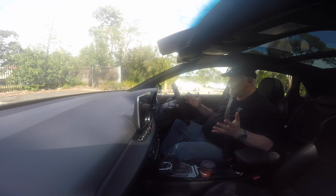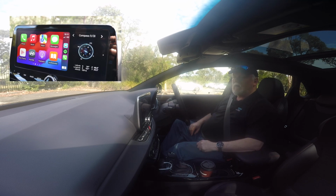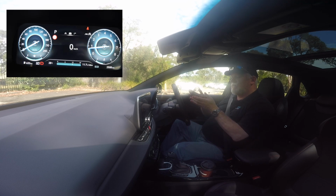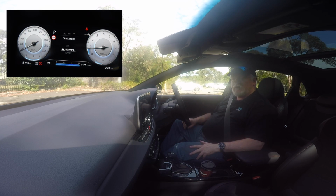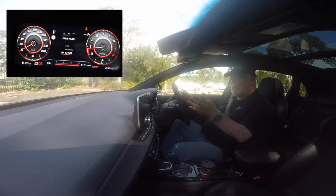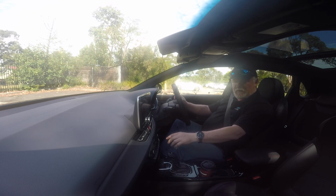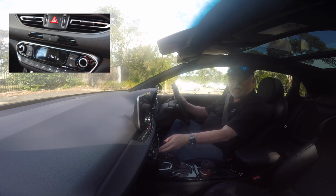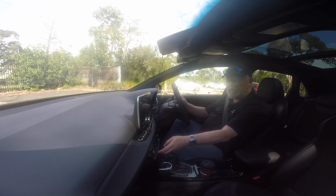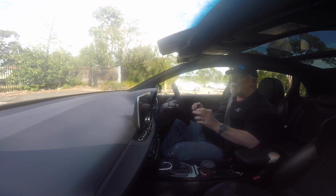Very nice, very familiar in here. We've got the twin 10.25 inch display screens, the touchscreen here for the infotainment system, as well as a full digital instrument cluster as well, which looks very, very nice. It's a familiar layout, all the controls exactly where they've always been in the i30. Nice, easy to do. Dials, I like dials. Adjust the temperature, adjust the fan speed with the push of a button without having to stab on the display screen, taking your eyes away from the road.